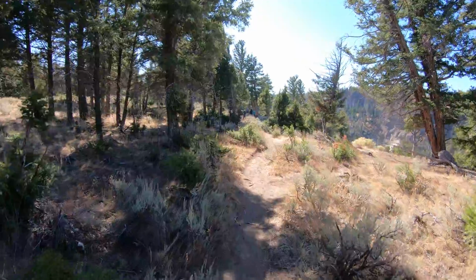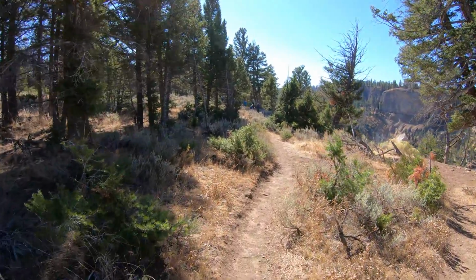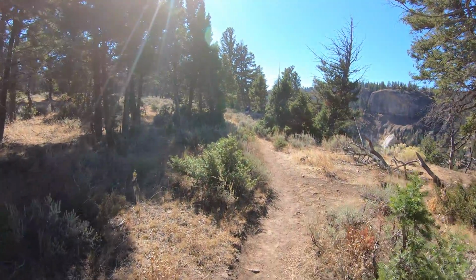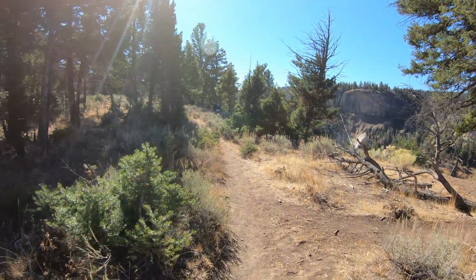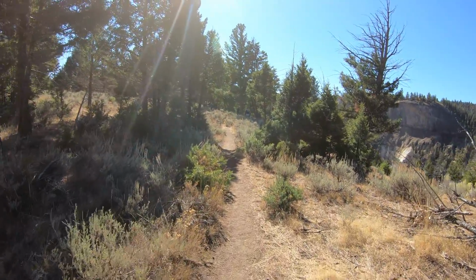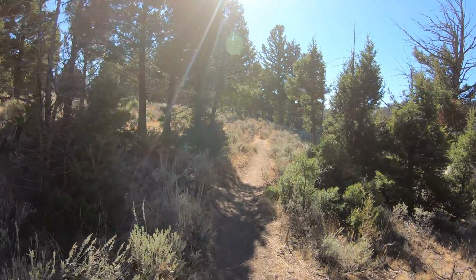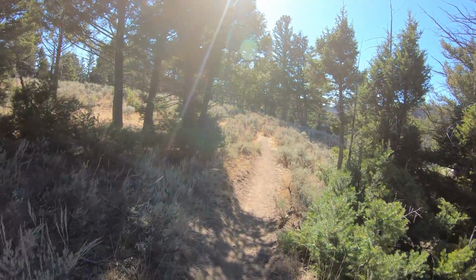In a little flat portion, shady here, which is quite nice. No wind. It was chilly this morning, but the sun's out, and I've removed everything but just a vest, and it's quite nice here. So let's continue along the trail here.